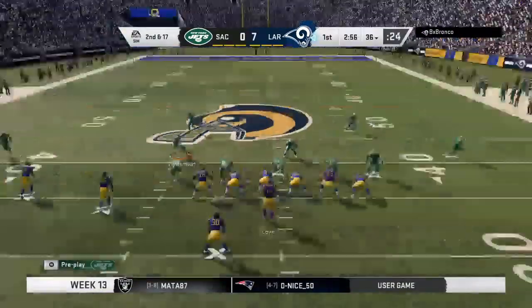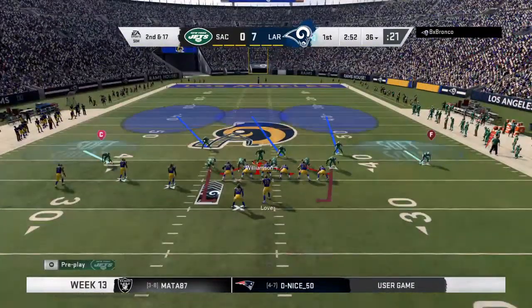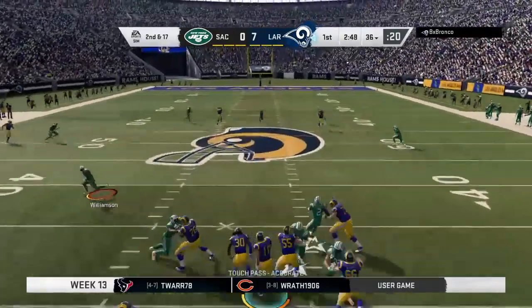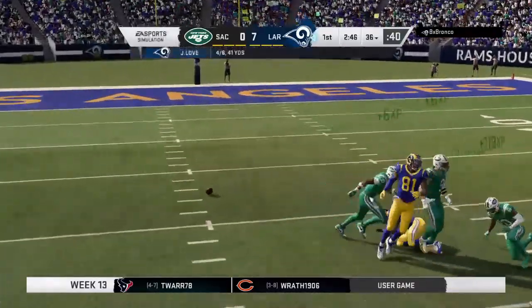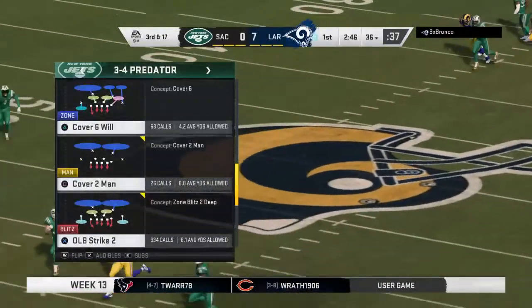Got it. Mike spot 4. All right. Here we go. Let's go, D. Let's go. Ready, go. Looking to throw. Love. He's going to air one out. And that'll be incomplete. Good protection that time, and they couldn't hook up on the long one.